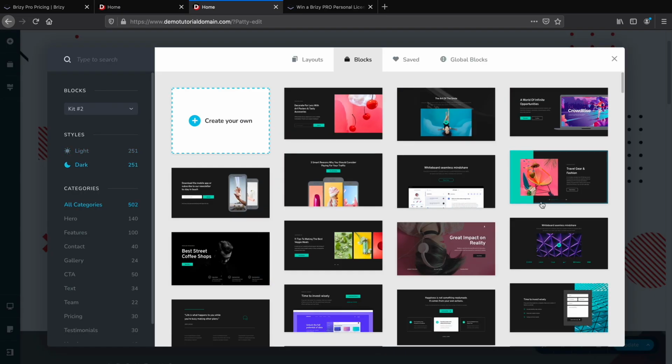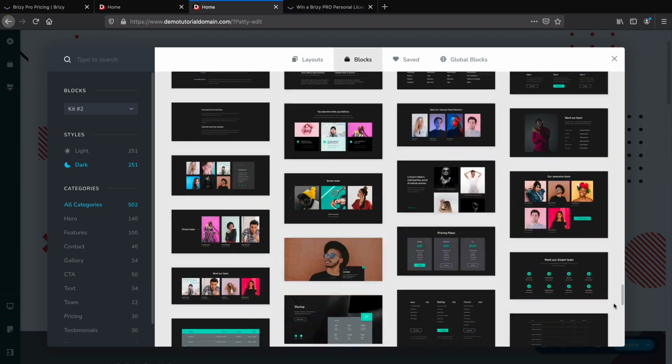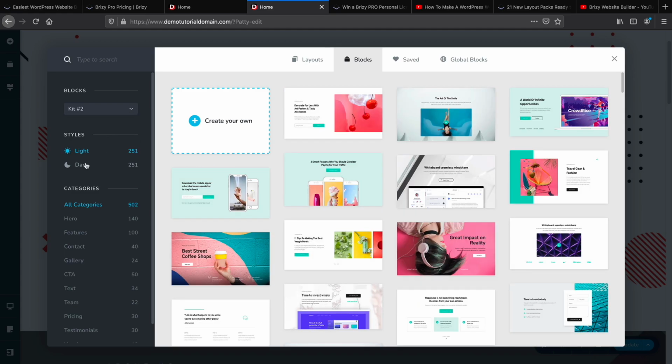market. Now, I think where Brizy stands out the most is their blocks. They have over 250 light and dark scheme blocks, and this is only one kit. They have 2 kits, but their blocks are beautiful and nicely designed, and it makes making websites super easy.